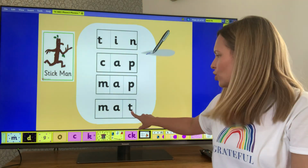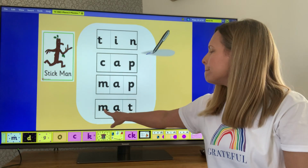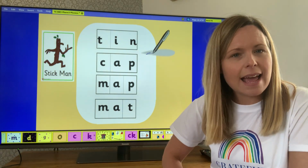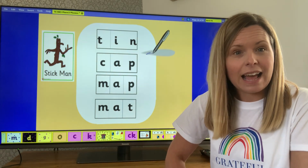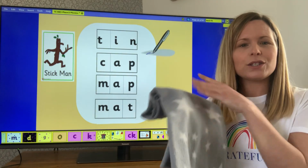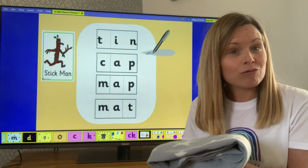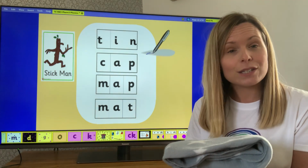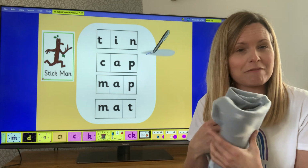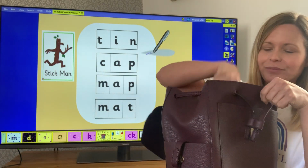At. At. It's a mat. A mat. Here's a mat. A nice soft mat for them to sit on when they need their little rest. They could perhaps eat their beans on toast while they're having their rest as well, can't they? Okay, so in it goes.